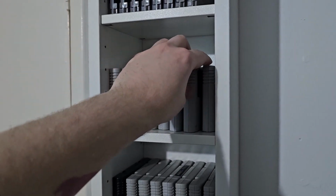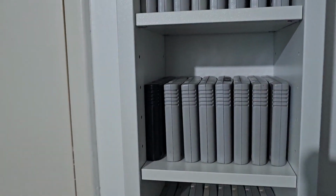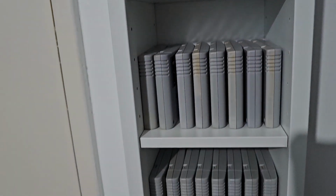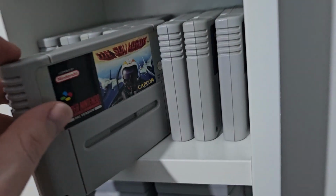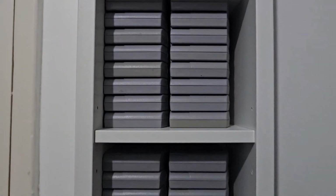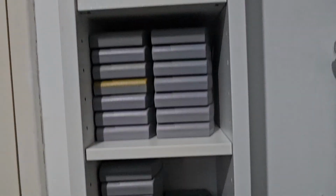And with the N64 games, they were in a box since I moved into this house. So you could tell that's Killer Instinct right there. Again, just some more games. If you want to see a more in-depth view of my NES and SNES collection or anything like that, feel free to request it in the comments below. But yeah, finally got somewhere for the N64 collection. Quite a few games here.